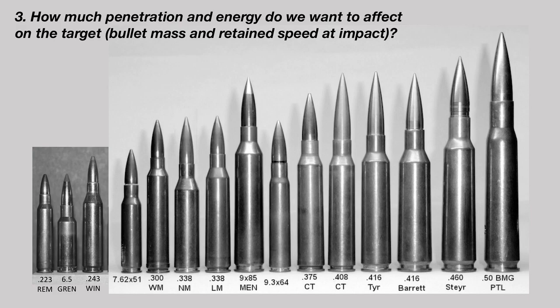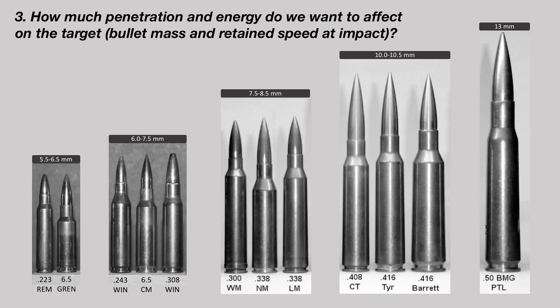If I further clean up that picture and group them, at the smaller end we have the .223 Remington or the 6.5 Grendel, which are between 5.5 and 6.5 millimeter bullets in diameter. The next step up is the .243 Winchester, 6.5 Creedmoor or .308 Winchester. We are now in the 6 to 7.5 millimeter range. The bigger boys are starting to come in: .300 Win Mag, .338 Lapua Magnum and .338 Norma Magnum. These are now 7.5 to 8.5 millimeter cartridges. Next we hit the 10 millimeter range with the .408 CheyTac and other .40 caliber bullets. And finally, on the right, we have the .50 BMG.